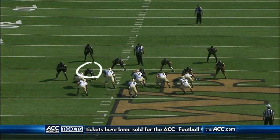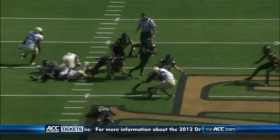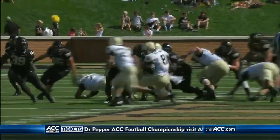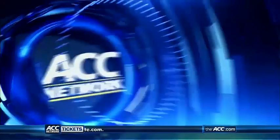Redding is right here. He's going to shoot through. They also blitz off the edge to create the problem on the pitch. See, there's no pitch, and Redding makes the hit, but he wrapped the hand around the face mask on Steelman. Let's look for the hand right there. Grab the face mask just momentarily, but enough to draw the flag. Only the 2nd Wake Forest penalty this afternoon.